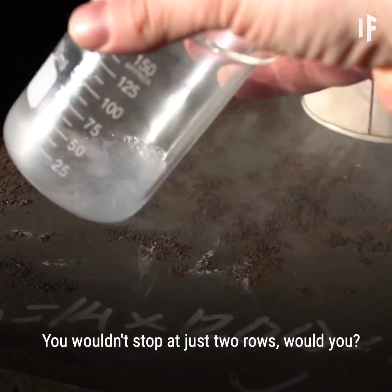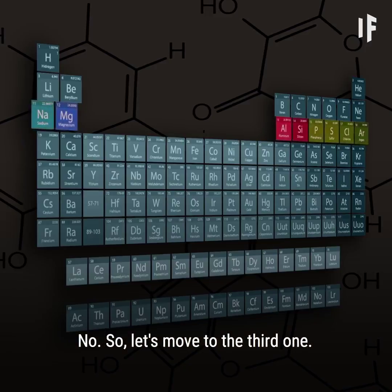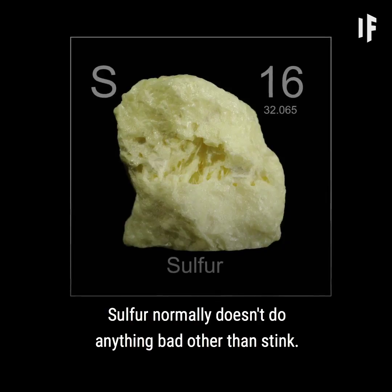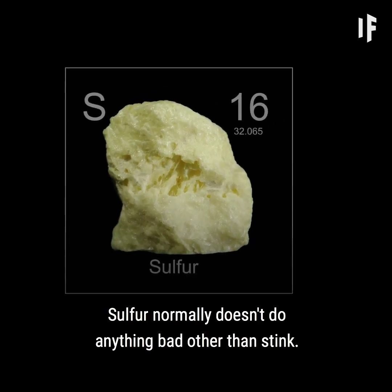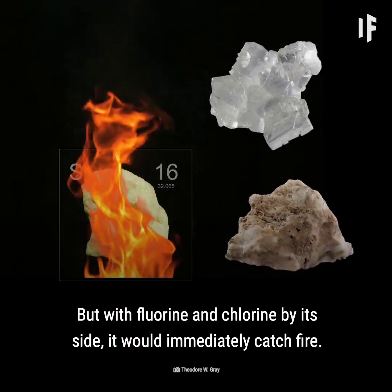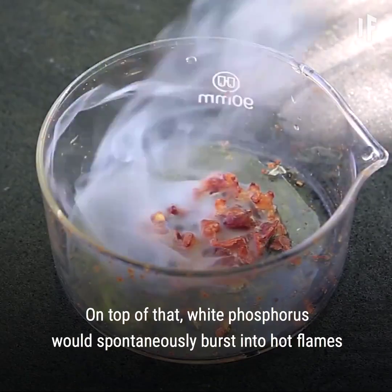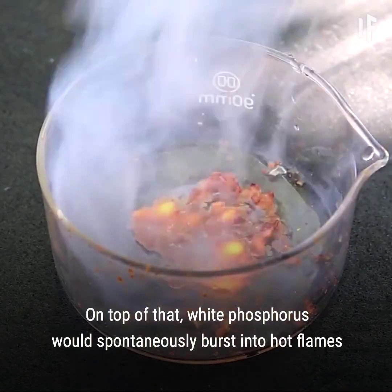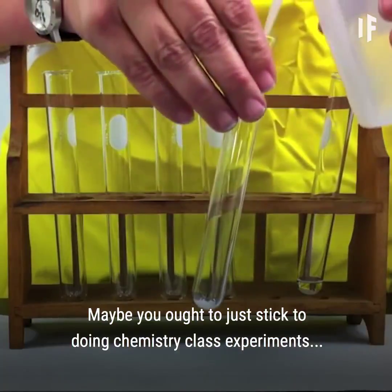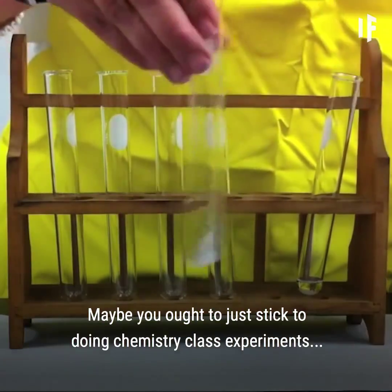You wouldn't stop at just 2 rows, would you? No, so let's move to the third one. It would burn you with fire. Sulfur normally doesn't do anything bad other than stink, but with fluorine and chlorine by its side, it would immediately catch fire. On top of that, white phosphorus would spontaneously burst into hot flames that would be very hard to extinguish. Maybe you ought to just stick to doing chemistry class experiments.